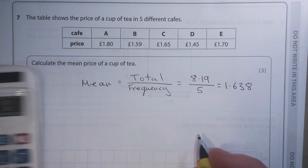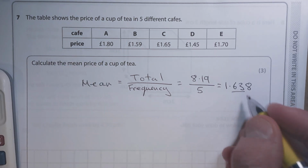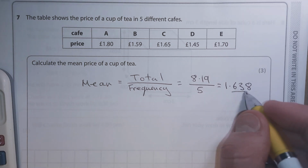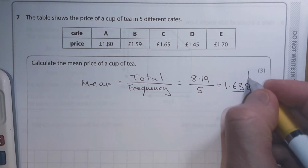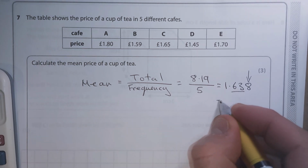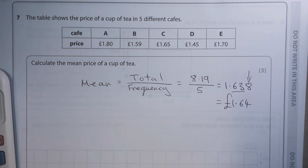Right, but this is money, and with money we have pounds and pence. So we only want 2 decimal places. We've got 3. So what we do is we look at the next digit, which is the 8, and say, well, if it's 5 or more, we need to increase this by 1. So it's going to be £1.64.